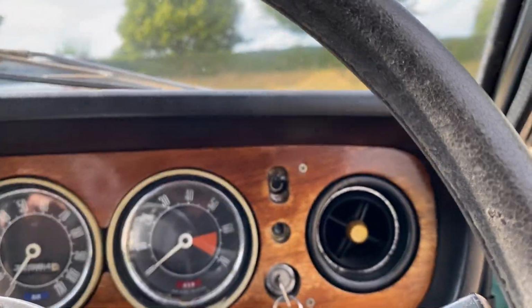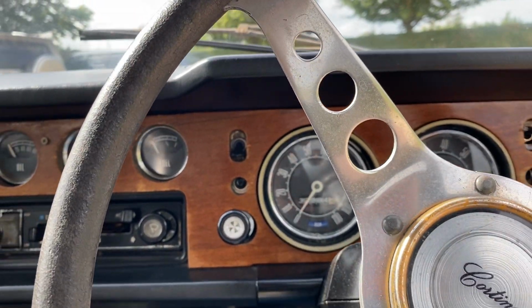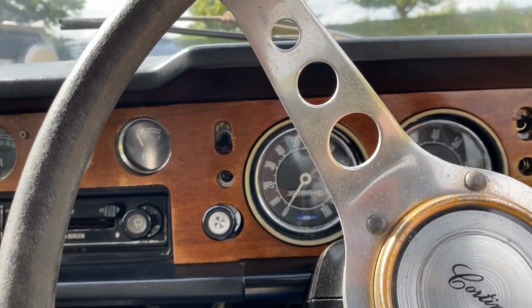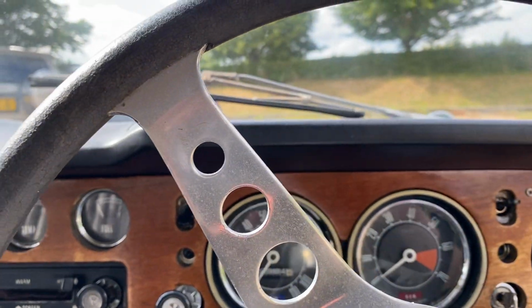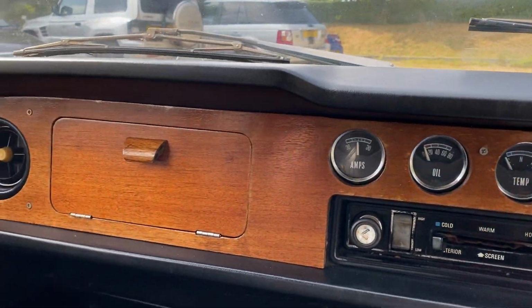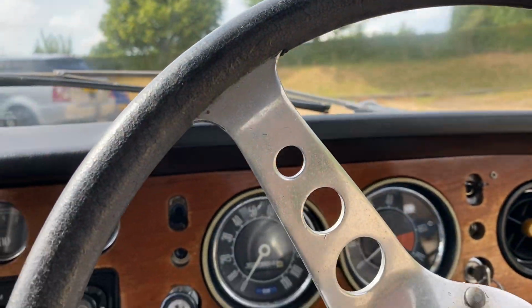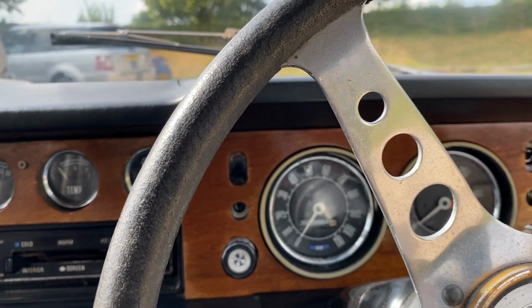So she starts on the button actually. Oh, always the way. I suggest a new battery perhaps. Could be in trouble because I just drove it up to this car park to take some photos. It looks like I might be walking down to get my booster. But she runs very sweetly.